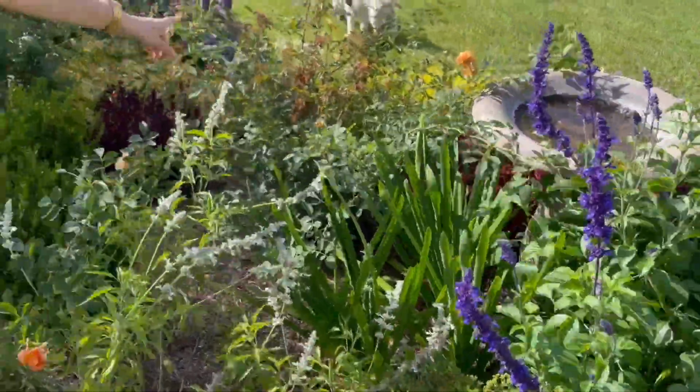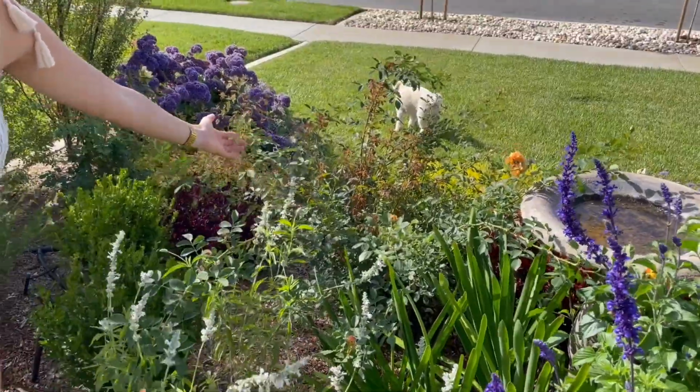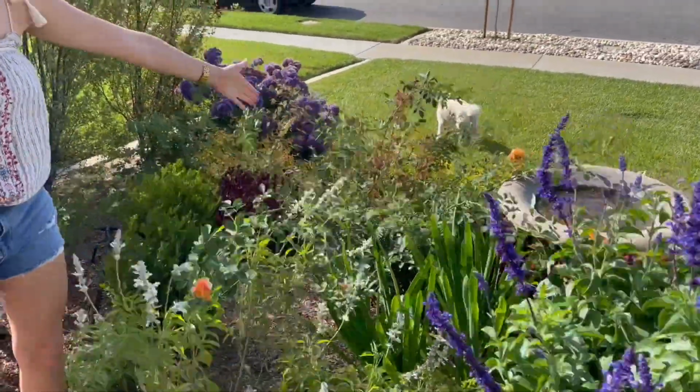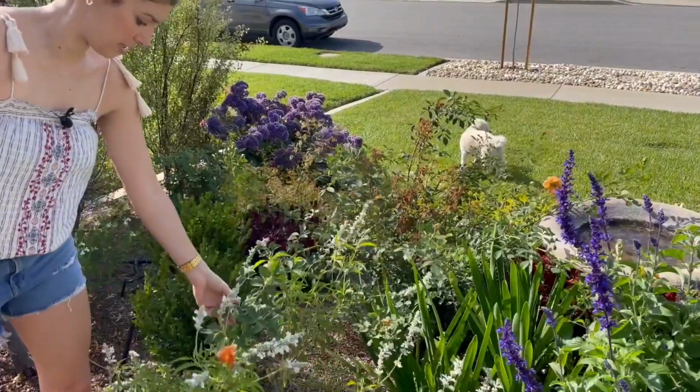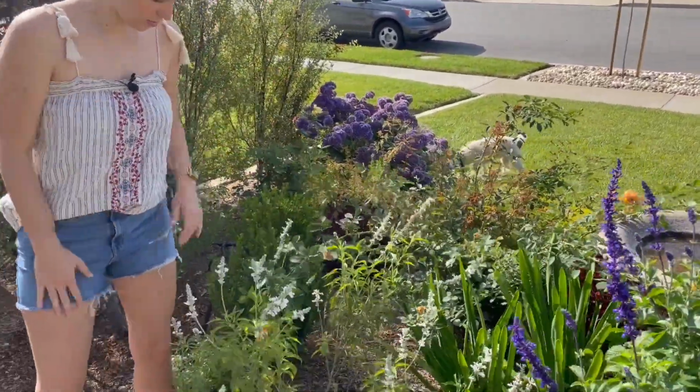Here's the backside of this Lady of Shallot rose. Again, just gigantic. Like, look at this thing. It's all the way over here. Even when I prune it, it just goes all over.